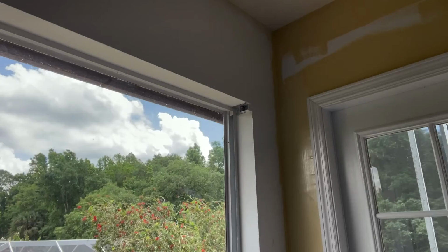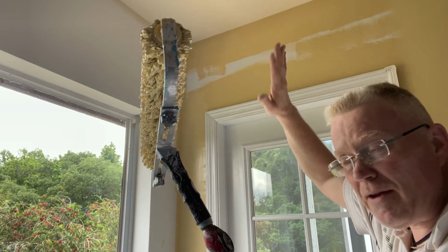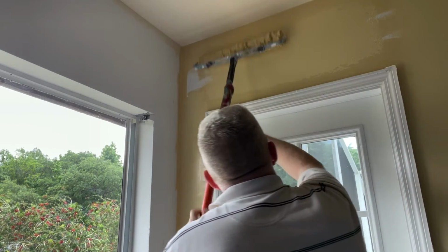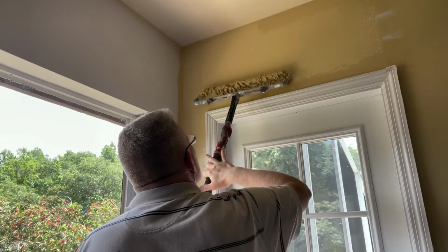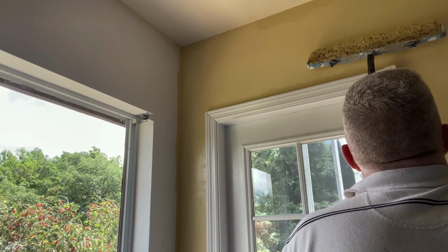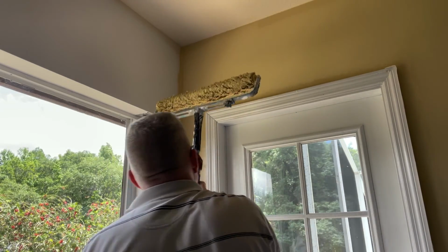Now, at the top here, our roller is not soaking wet. If you're doing a header, you just want a dry roller, dry brush, dry roller. If you put too much paint up here, everyone's going to be able to see it. Now let's lay it out. Up, down, up, down, up, down, up, down, up, down.